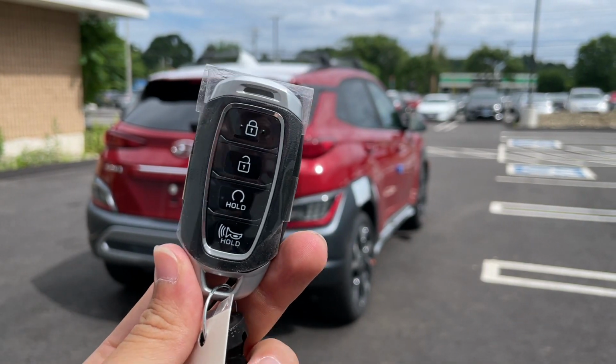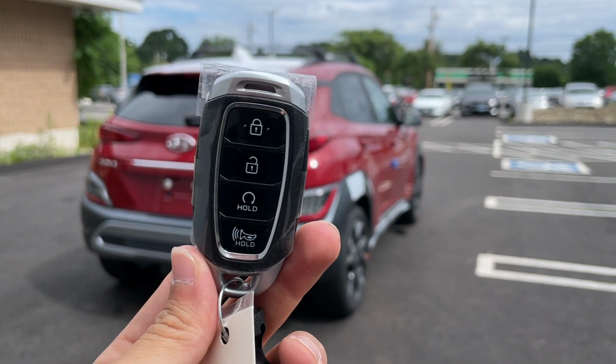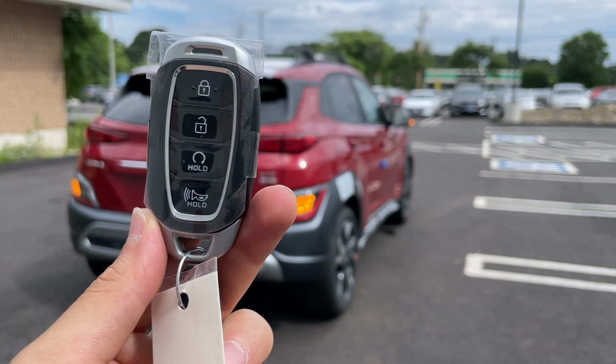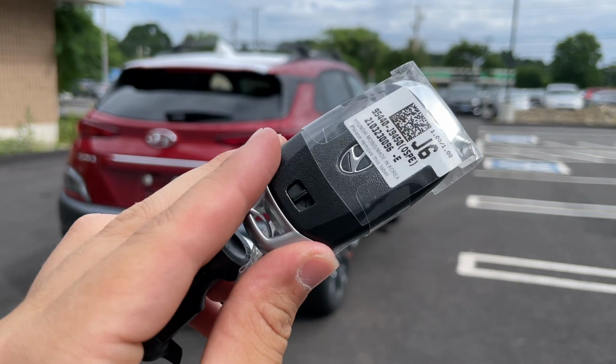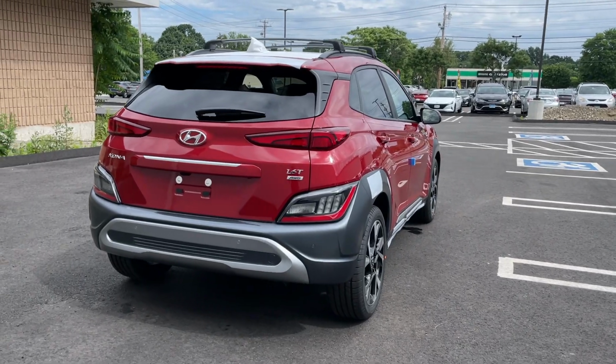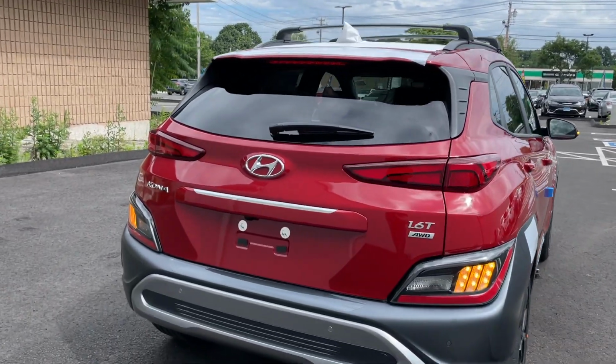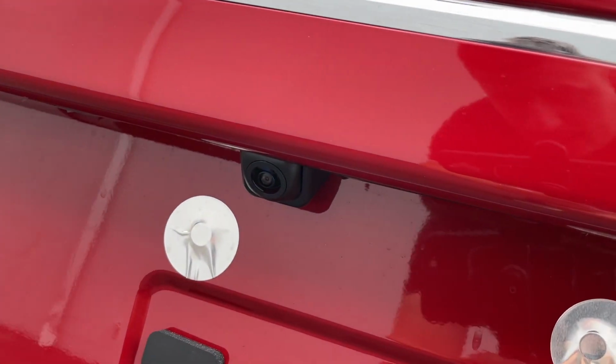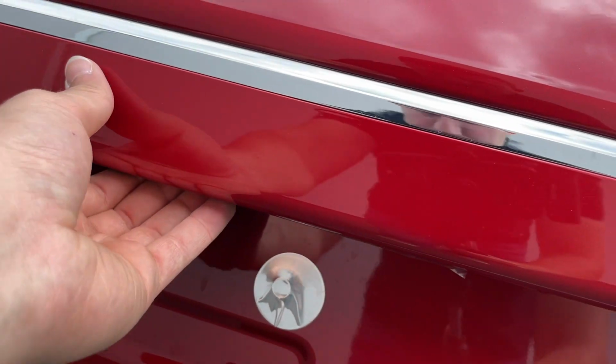Here is a key. Feels nice and light, but it has a really nice solid feel to it. There are going to be 4 binds on this key: lock, unlock, remote start, and it does have a panic bind and a physical key inside of this key. To open the tailgate, you have to unlock the SUV twice, and then there's going to be only 1 bind, and it's going to be on the right of the backup camera.